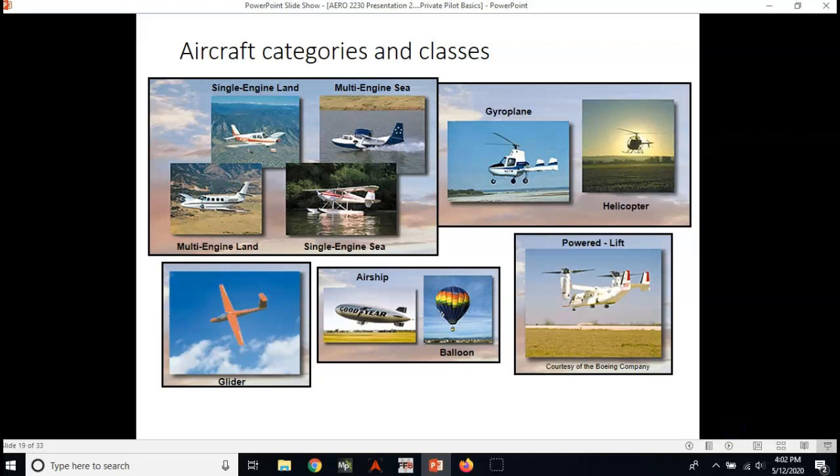In this slide you see examples of aircraft categories and classes. In the upper left-hand corner is the airplane category, and that includes the classes of single-engine land, multi-engine land, single-engine sea, and multi-engine sea. To the right of that, you have the rotorcraft category. Rotorcraft category includes classes of gyroplane and helicopter. Glider does not have a separate class, and airship and balloon class belongs to the lighter than air category. And then finally you have the powered lift category.